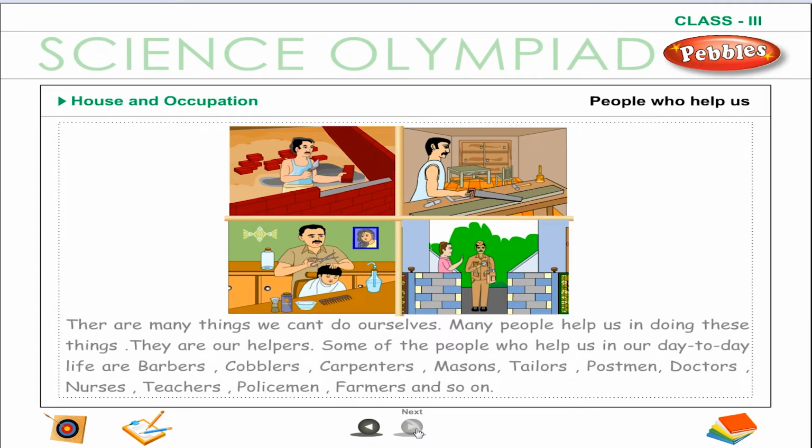People who help us. There are many things we can't do ourselves. Many people help us in doing these things. They are our helpers. Some of the people who help us in our day-to-day life are barbers, cobblers, carpenters, masons, tailors, postmen, doctors, nurses, teachers, policemen, farmers, and so on.